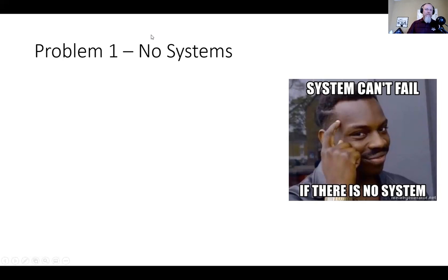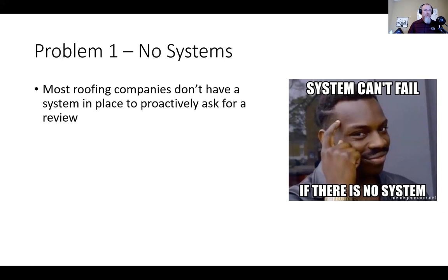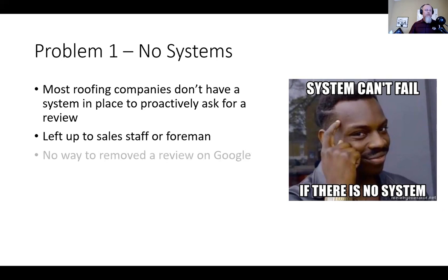So that first problem that I talked about, there's no systems. Most roofers don't have systems in place in order to get reviews, right? And since we know that reviews are so important, that's a huge issue. So we want to make sure that we put a system in place and we don't leave it up to our sales staff or foreman to ask for a review once a job is done. It's much simpler to put them into an automatic system that actually proactively asks for that, and that's what we're going to talk about today.